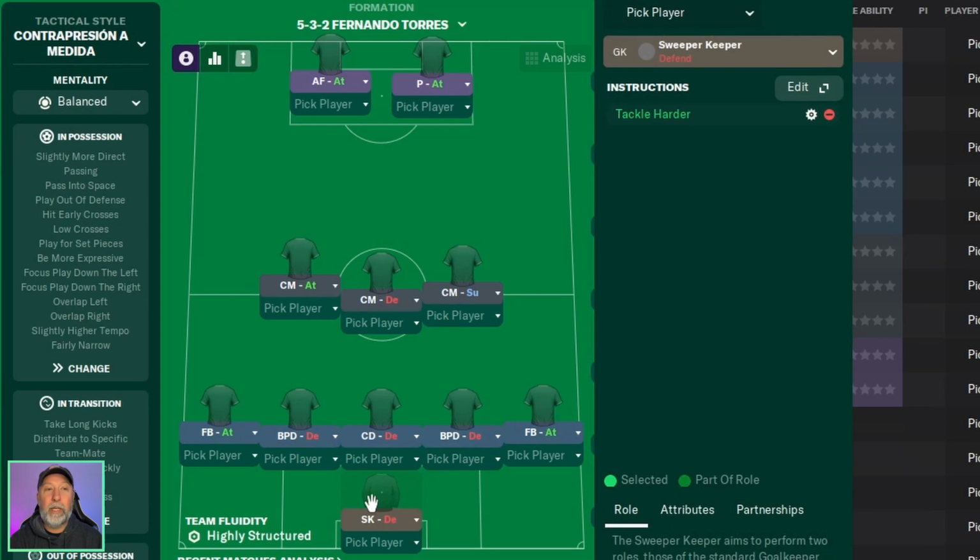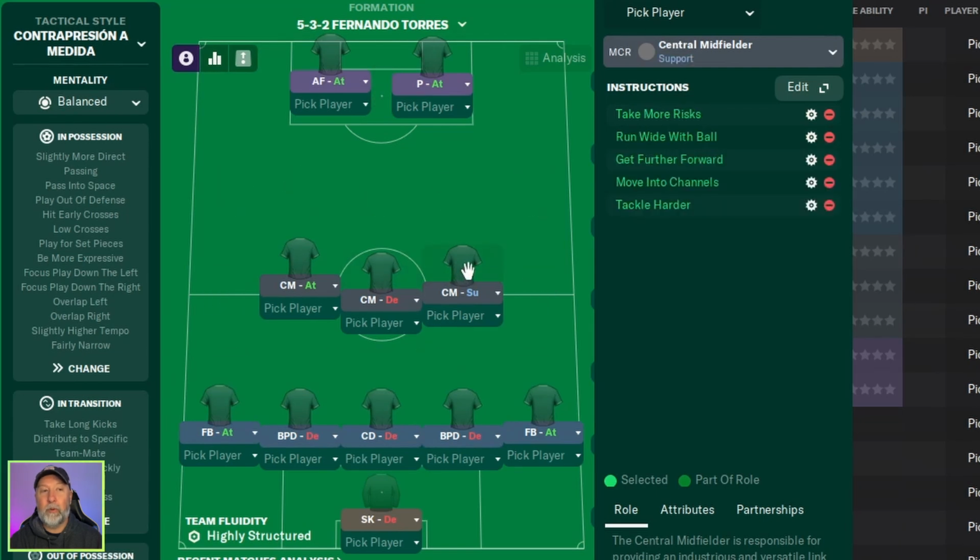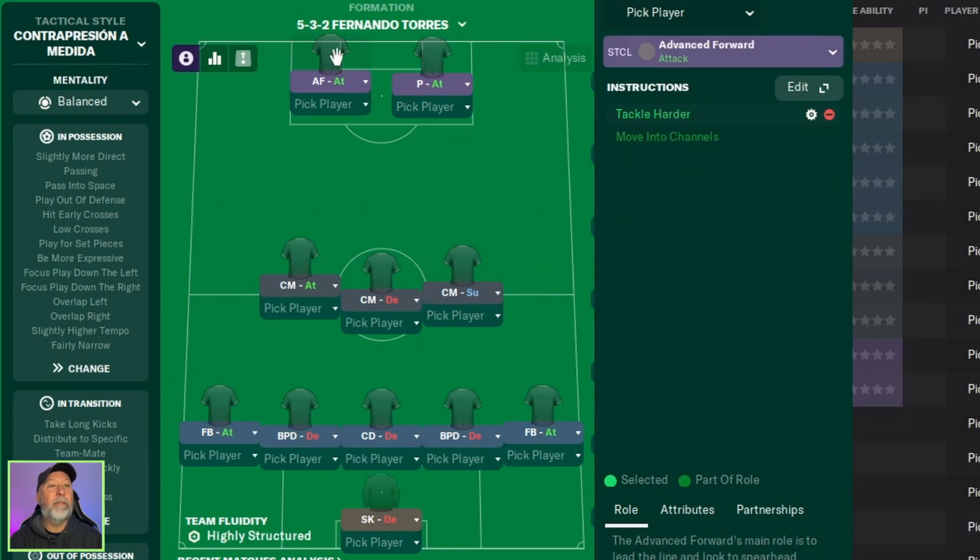We have a sweeper keeper in defend, starting out with fullbacks on the left and the right in attack, ball playing defenders on the outside in the defensive pieces, and a central defender in defend in the middle. You get a CM in attack next to a CM in defend and a CM in support. So you got the trifecta right there. An advanced forward in attack up front next to a poacher in attack.